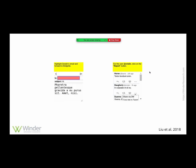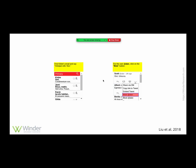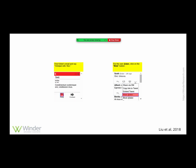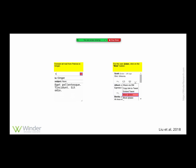On the right hand side, we have a similar set of tasks, but this time it's more like a Twitter-like interface. The tasks are like, for the user Kristin, click on the report button. So the agent has learned to find the user called Tristan, click on the 3 dots at the side, and then click on the report button at the end. I really like that example because this is something that most people interact with on a daily basis, and I think it's very easy to see the power and the potential application of automating some of these generic tasks that we do on a day-to-day basis.